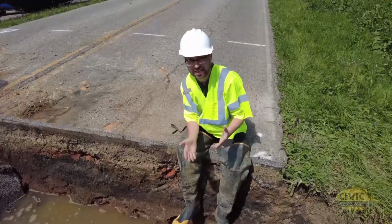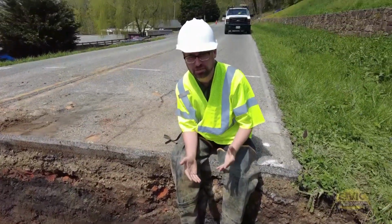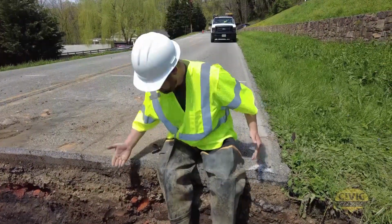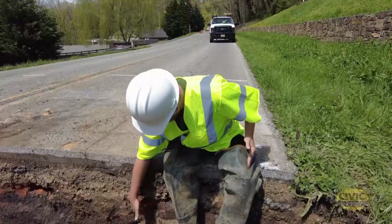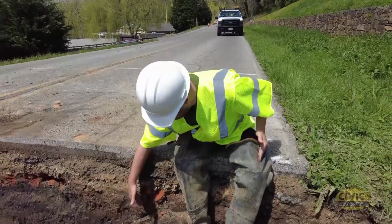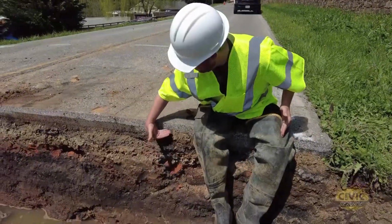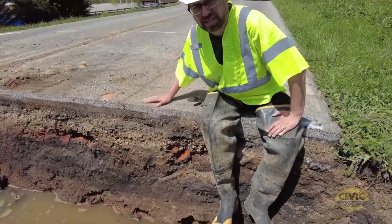One of the most fascinating parts of this job to me is being able to see the history of what lies underneath this road. And you can see, way back here, it was at one point in time a red brick road, followed by gravel, followed by several layers of asphalt. And that's something you don't get to see every day.